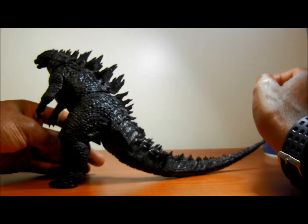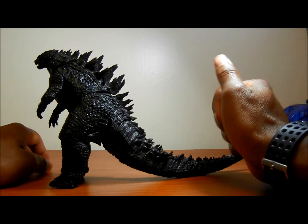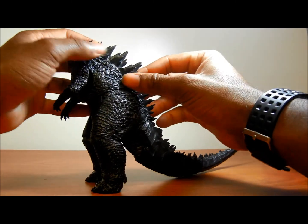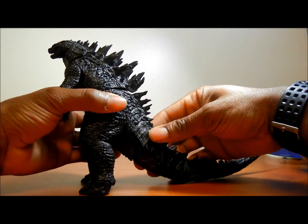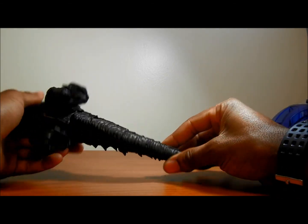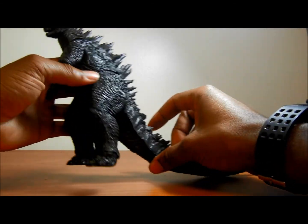You did an awesome job on this one. Congratulations, Neca. You have earned my 2 thumbs up on this figure. But this has been my review of Godzilla, the Neca figure from Neca. Thank you, Neca, for giving us a very good Godzilla figure that is articulated everywhere.